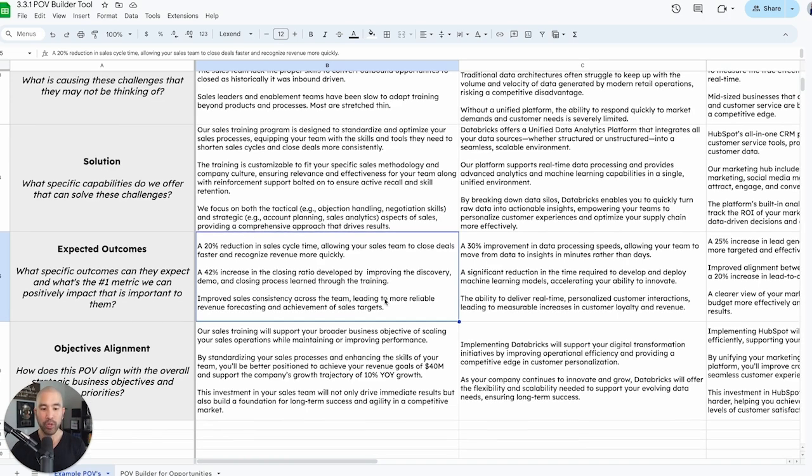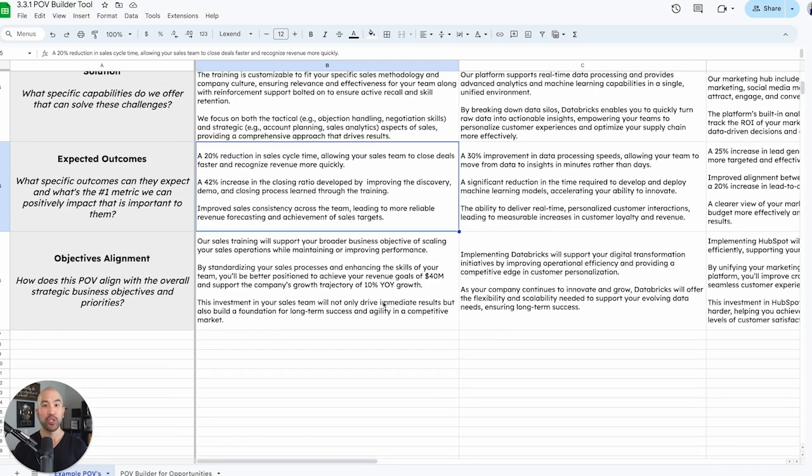And then how about objectives alignment? So how is this aligned to the overall strategic initiatives and priorities of the business? Our sales training will support your broader business objective of scaling your sales org while maintaining or improving performance. By standardizing your sales process and enhancing the skills of your team, you'll be better positioned to achieve your revenue goals of $40 million and support the company's growth trajectory of 10% year-over-year growth. The sales team will not only drive immediate results, but also build a foundation for long-term success and agility in a competitive market. So I'm tying directly to the objectives that are most important for them. I'm not just saying, hey, we'll increase your closing ratio. I'm tying specifically to the priorities of the business.